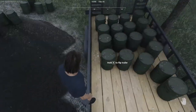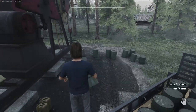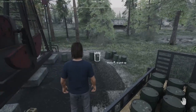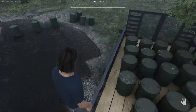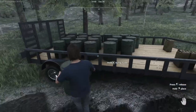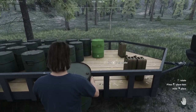What I'll do is I'll take all the drums over there. Then I can sell the extras of the 20. Because if all you can use is 20 of them anyways, there's no sense in having a bunch of them sitting around unless I would get a second oil rig.